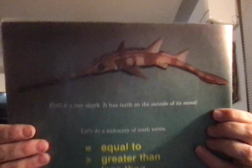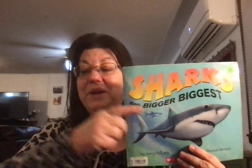Oh, that's a weird shark. Here is a saw shark. It has teeth on the outside of its mouth. Sharks. Big, bigger, biggest.